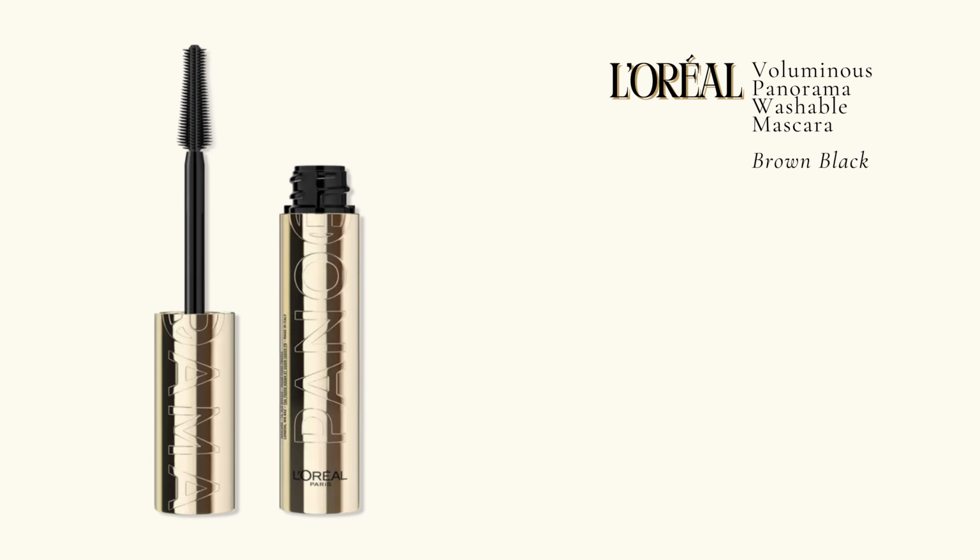Next we have the L'Oreal Panorama Mascara. This is a wonderful mascara from the drugstore. A little bit pricier than what I've noticed mascaras being at the drugstore, but it looks beautiful. It's what I got in the lashes today. And I got it in the black brown shade, which I really enjoy. I like a little bit of a softer lash these days.